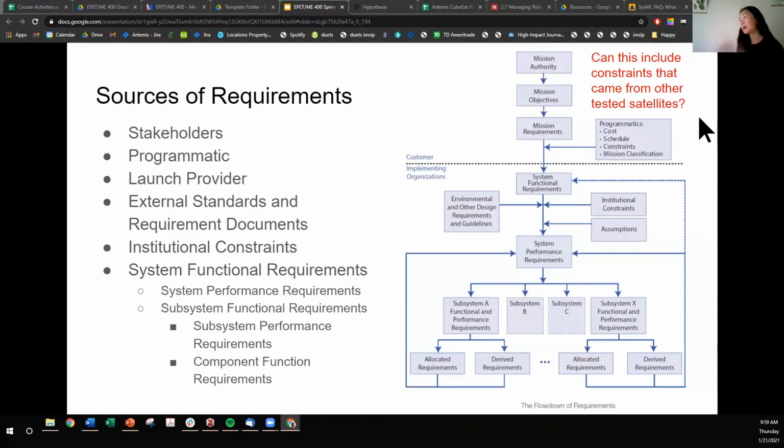The opposite can be true, where some satellites have flown a component and it absolutely did not work, so a constraint could be to not use that component at all.